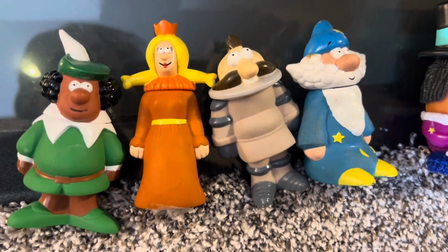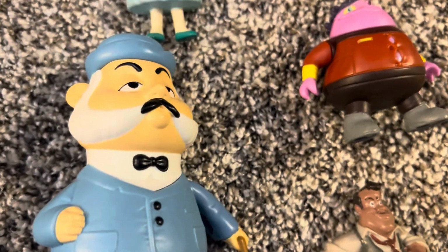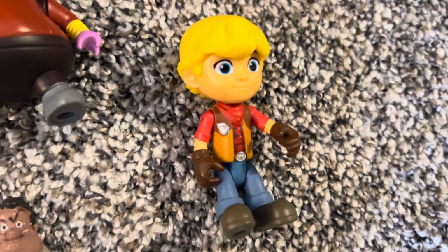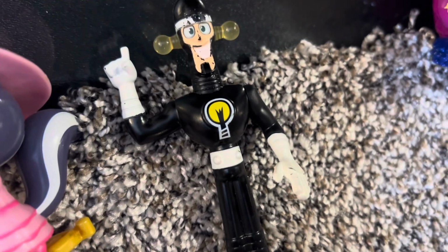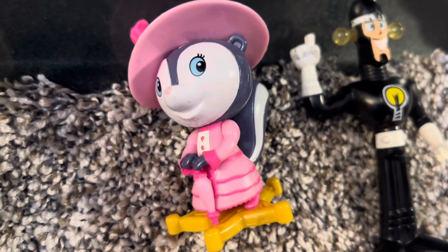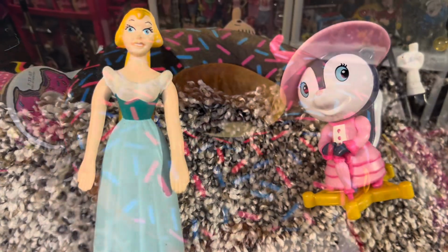Then we have the 1992 Castle Friends Bubble Makers from White Castle, and they're worth about $20 for the set. Dr. Watson figure worth $5. From Burger King, a Detective Lucky Paquette worth $8. Dino Ranch John worth $5. Miles from Tomorrowland worth $4. And then we have this guy, he's Dr. Light from Teen Titans, worth $5. Priscilla the Skunk figure worth $6, and this super rare Thumbelina plastic figure worth $60.